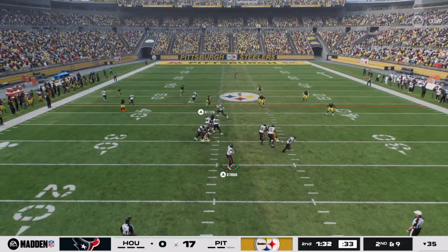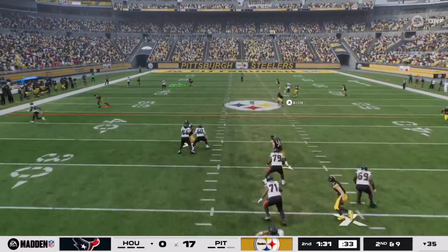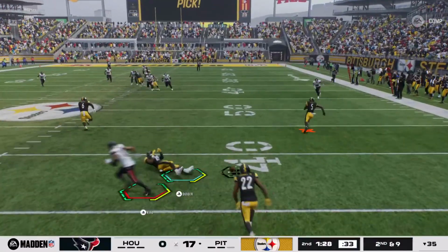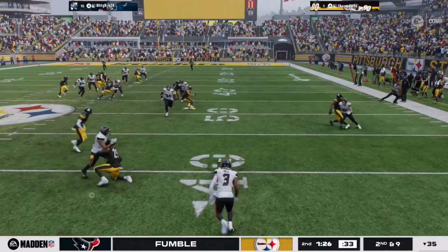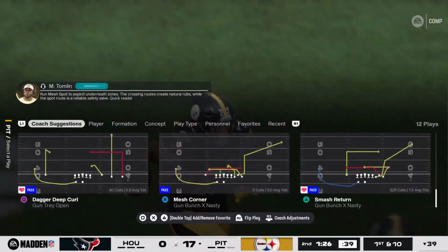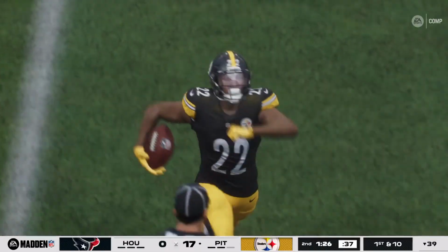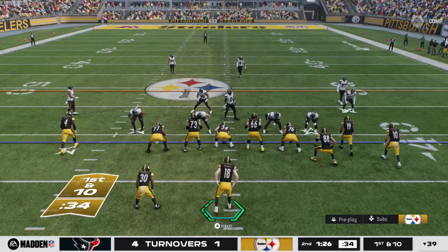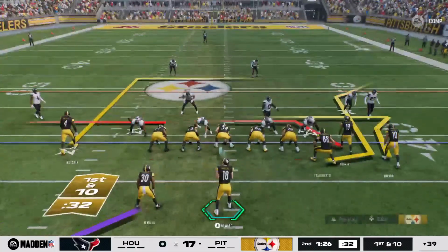Throwing on 2nd down, Stroud. He'll let one go deep for Kirk. And for the 3rd, and now he loses the football. And they're going to get this one back. Wouldn't that be something? Double turnovers, but instead, they'll keep possession after the interception.